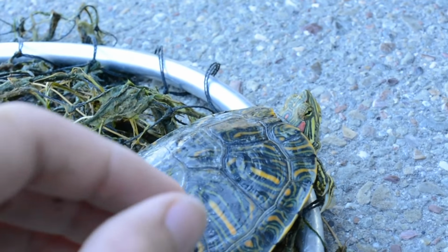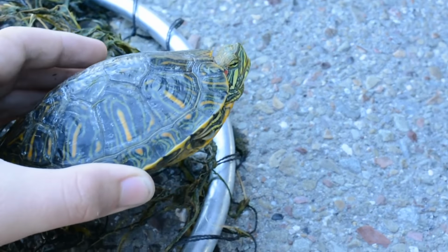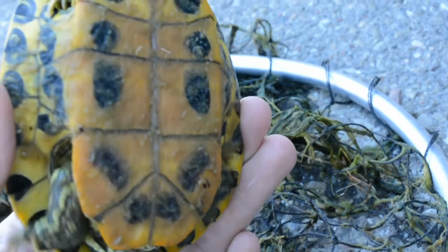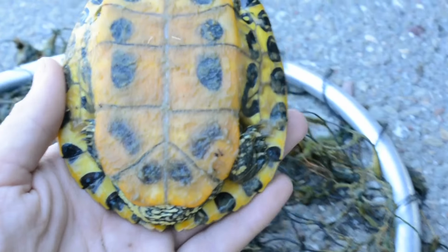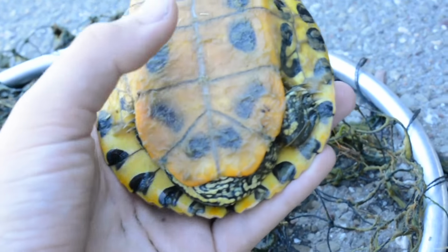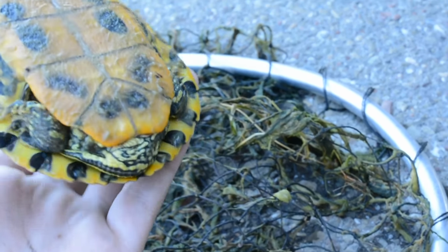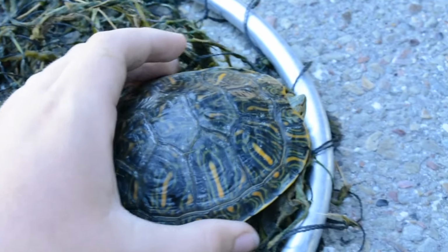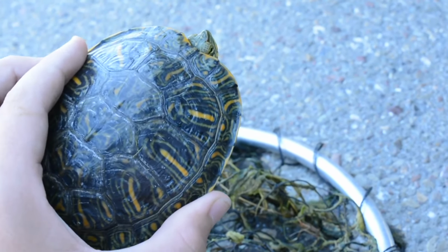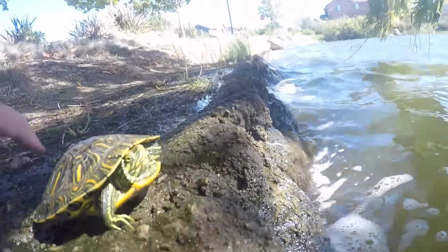This one is probably the prettiest and best looking red-eared slider I've ever seen in this pond. He's very healthy. I know I'm flipping it over, but that's just to check the bottom. Sometimes it'll be indented, like have a curve, and that means it's a male. So I believe this is probably a 4 to 5 year old female red-eared slider. So let's release it.